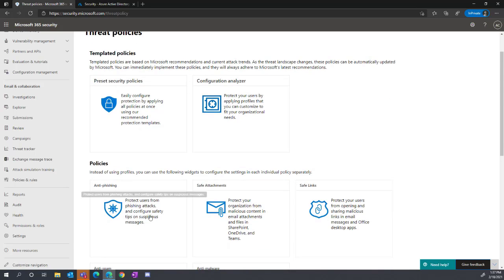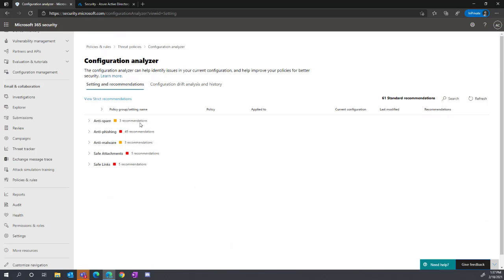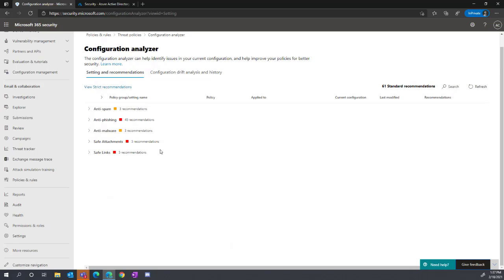Now, once you've got all these policies in place and working the way you've intended, you can see how well you're doing versus our best practice recommendations. And this is where the configuration analyzer comes into play. You'll see the policy group and the setting names, and it rolls through our recommendations, giving us an idea of where we currently stand. When it pops up some of the information, it'll show you how many changes I can make to make sure I'm fully integrating the security recommendations that Microsoft would make for you.